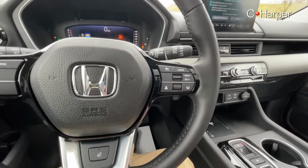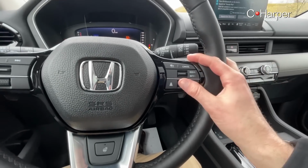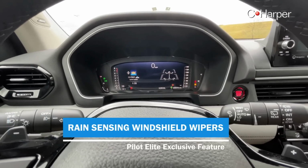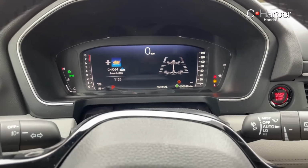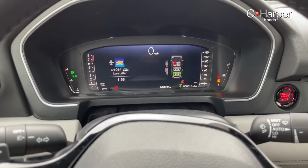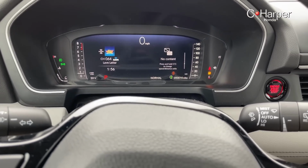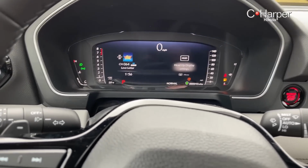So we have our adaptive cruise control settings, our lane keep centering settings, and then, of course, this scroll wheel controls our driver's information display, which is on the right-hand portion of it. So we have different modes here. Like this shows us how much our all-wheel drive split is. This shows us seatbelt usage in passengers, our maintenance schedule, tire. It shows you our safety system for our Honda Sensing. You can have no content, adjust your brightness, and of course we have our heads-up display.